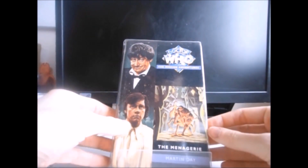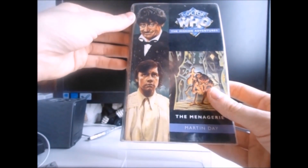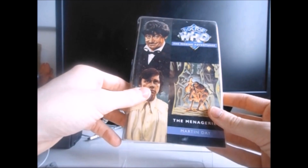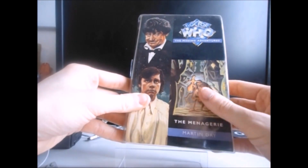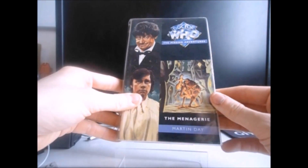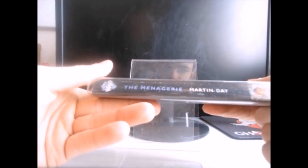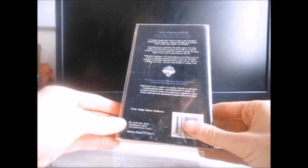So we have Doctor Who The Missing Adventures, The Menagerie, Martin Day, with the second Doctor up at the top there, and Jamie down there, with a very nice sort of city type thing in the background, with some more of the city there, with one of the Menagerie, I'm assuming, down there. Very interesting and cool looking cover. And then for the spine we have Doctor Who The Menagerie, Martin Day, and a picture of the Menagerie there, I'm assuming.